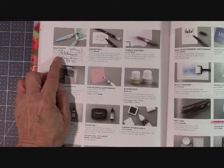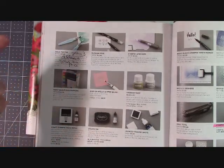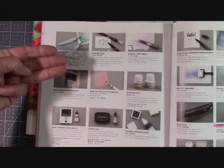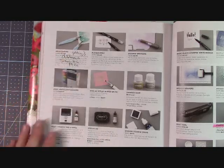Okay, the Aqua Painter. This is going to change. We're going to still have an Aqua Painter. There's going to be 3 different sizes, and you're going to get 3 of them instead of 2. So right here, different size, same price, but you're going to get 3 of them in different sizes. I thought that was kind of cool.